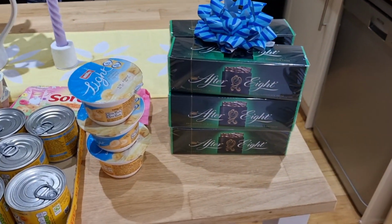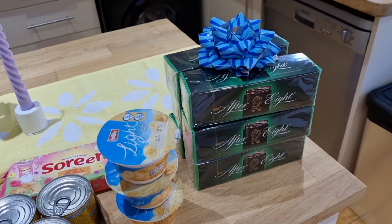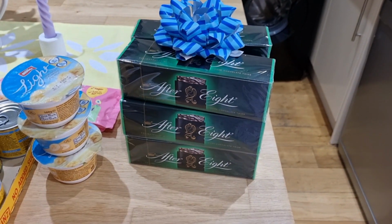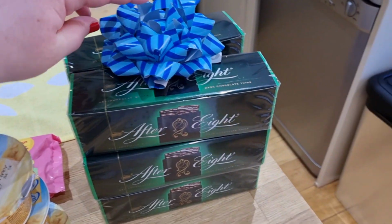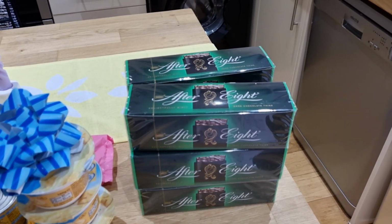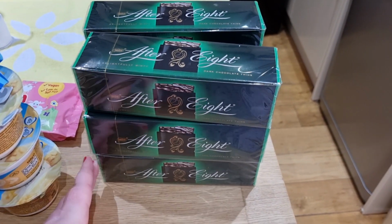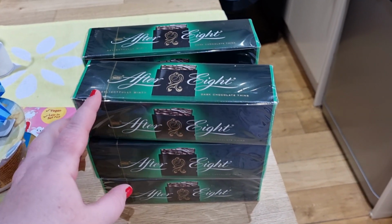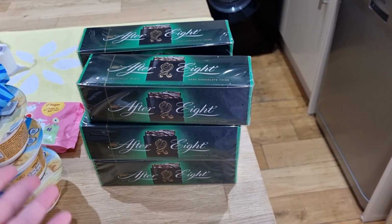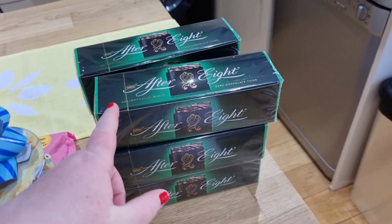They were 40p a box, or you can get 6 for £1.50. So I just thought, why not treat my mother and get her 6 boxes of After 8 mints? I called her up and I said, they've got After 8 mints for 40p a box or 6 for £1.50. And she said, get 6. So I'm going to give her those. They do have a date, the end of April, so there's only about 10 days left on these. But again, we're a large family, so they will go in no time, and they're just a little treat, aren't they? It's not like a regular purchase.